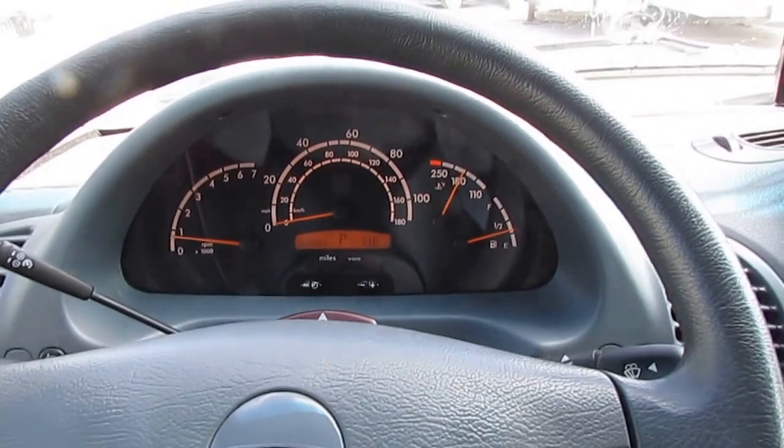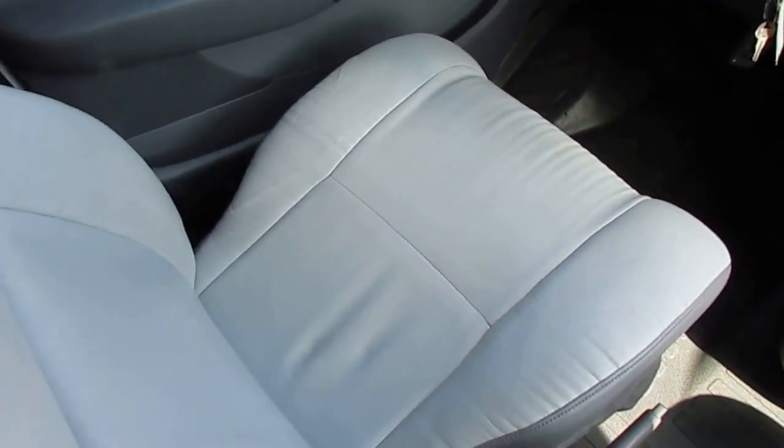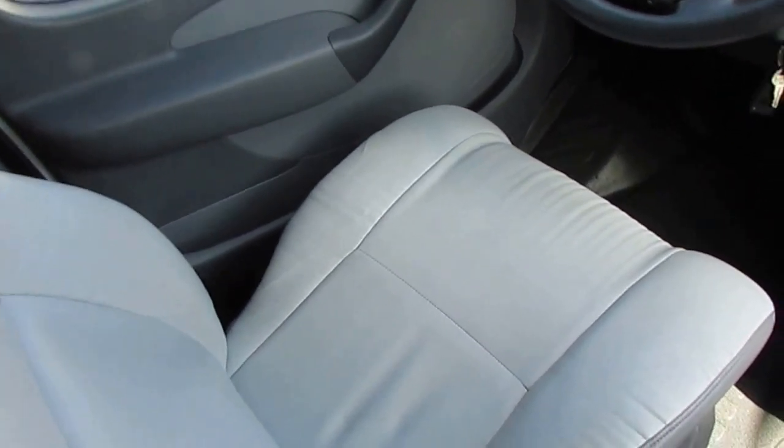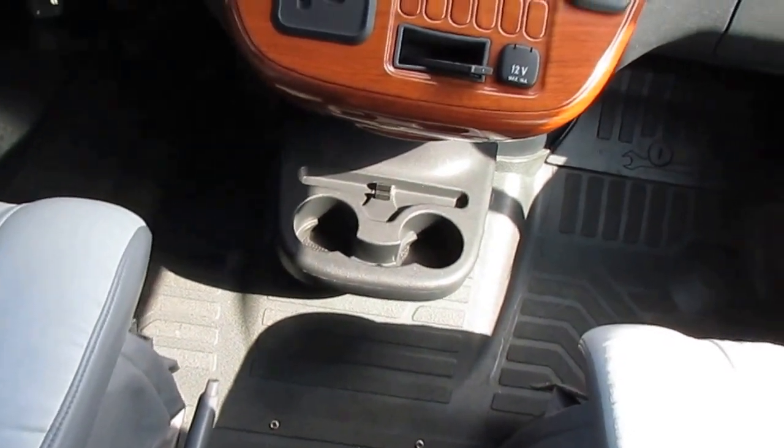Notice there's no check engine lights. I've got it running right now, how quiet it is. It's got these really nice soft leather seats that are in great shape for this year model. You don't have any carpet up here. I like that, so it's easy to keep clean.